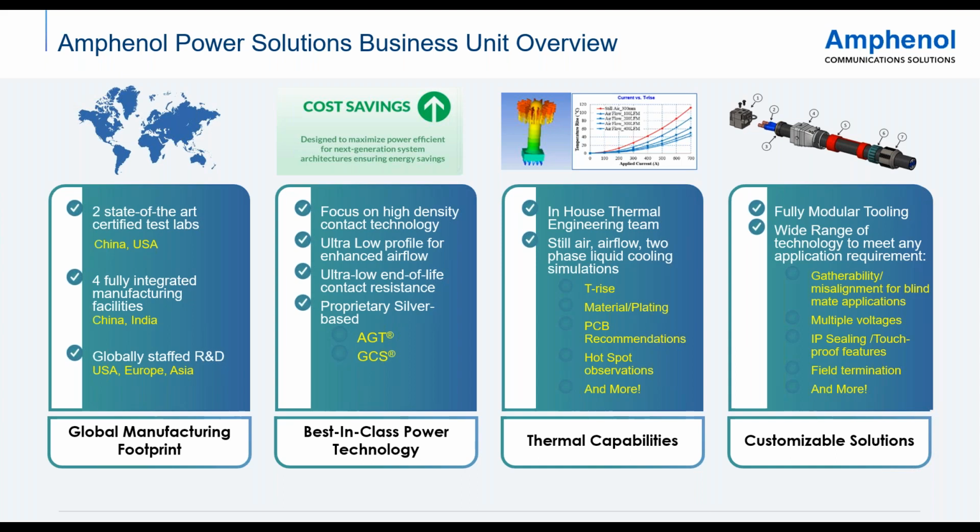And then a key part of that in our connector technology is our proprietary silver-based plating. It's really a key driver of our overall performance, which helps our connectors operate at the most efficiency within our customer systems, and then also thermal performances. Our GCS plated technology is a silver deposit over nickel with a gold flash, and then our AGT is also a silver deposit over nickel as well.